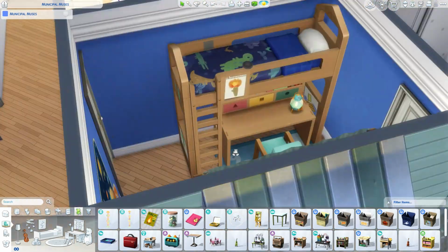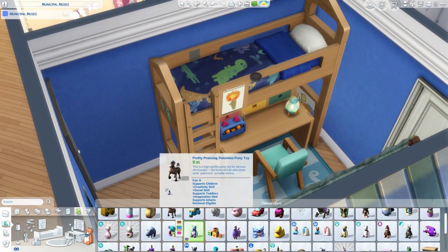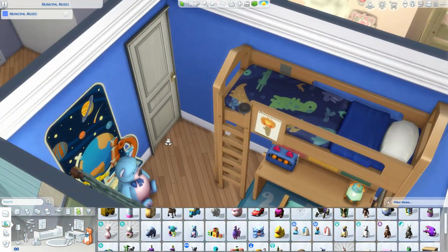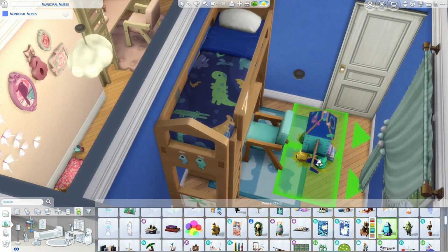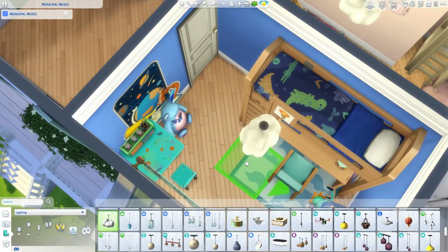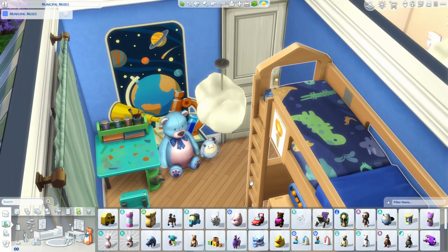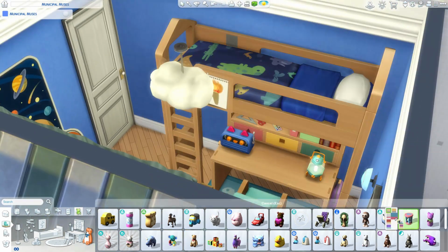This is the room I told you about. So they can do some drawings. They can listen to music. They can dance in here. I think this is just a cute little room. And they do have a shared bathroom that we will be going to in a second here, I think.